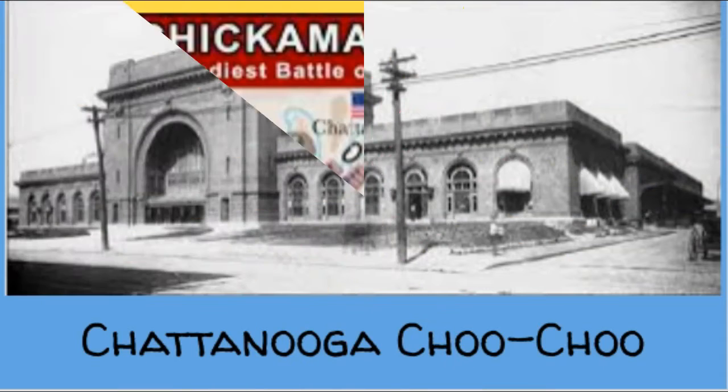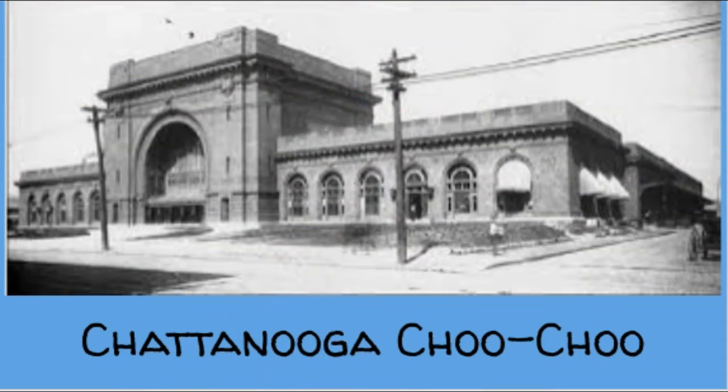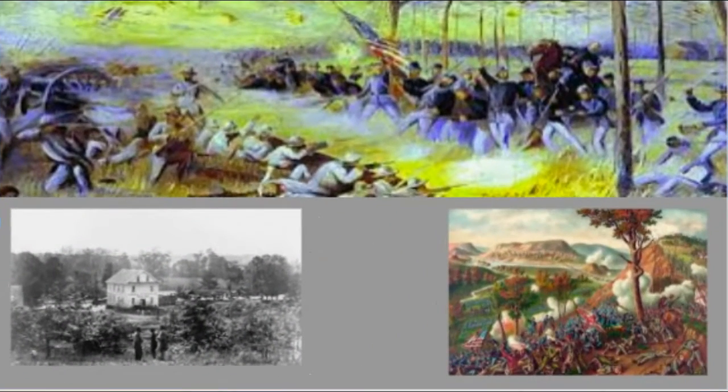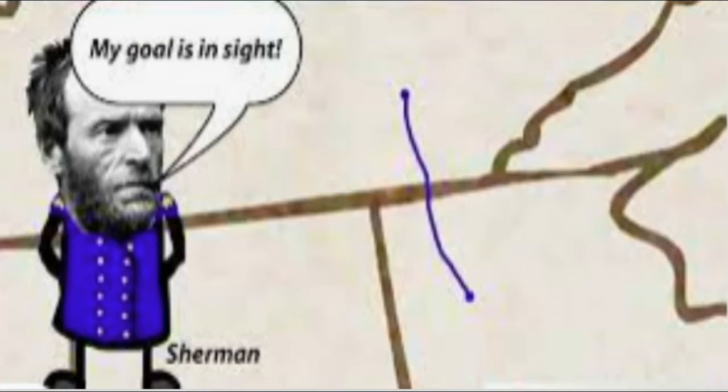The objective was to capture Chattanooga, a major railroad center and a stepping stone to capturing Atlanta. The Confederacy won the Battle of Chickamauga, and the Union retreated to Chattanooga. After the Union won Chattanooga, Union General William T. Sherman set his sights on winning the war.